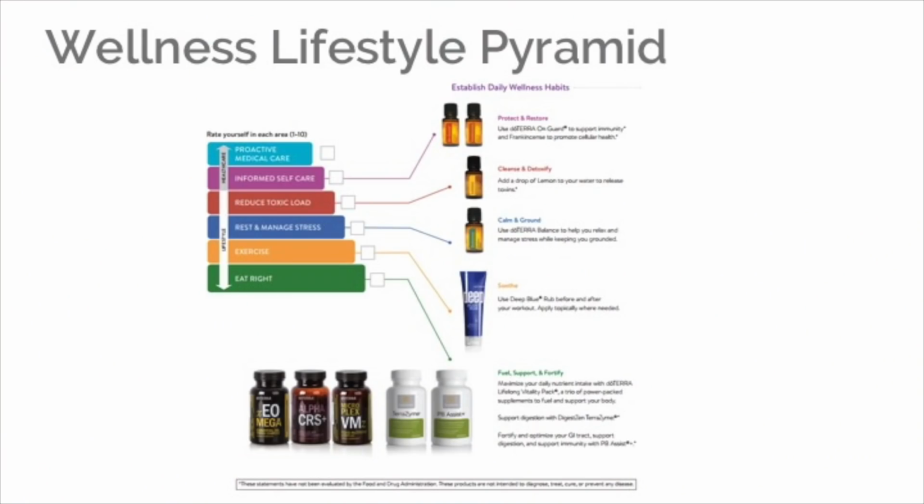And wherever you are on the spectrum, you can start little by little eliminating some of the things that are not in alignment with what you want to create in life and adding in some of the things that are. If you're just getting started with doTERRA, let this be your starting point. And then as you learn more about the oils and other products, you can add on as you go.